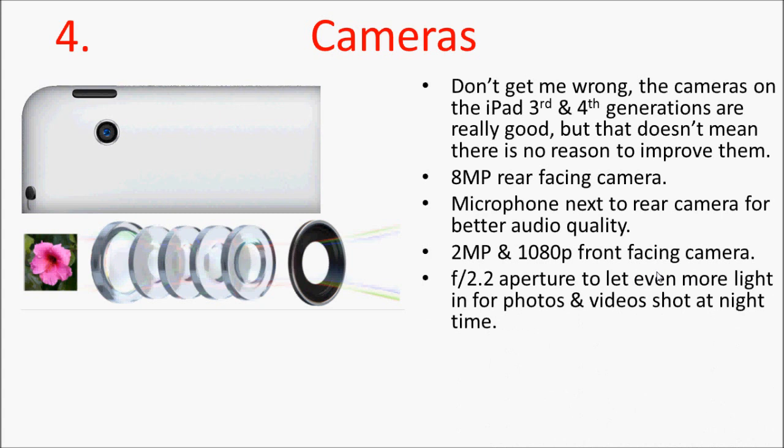An f2.2 aperture would be a slight improvement over the current 2.4 aperture in these cameras, because then they will let more light in, and it would be better for taking photos and videos at night, so you get more light in to make even brighter photos. So you could have a flash there if you want, but it's not really necessary if you've got a better aperture.